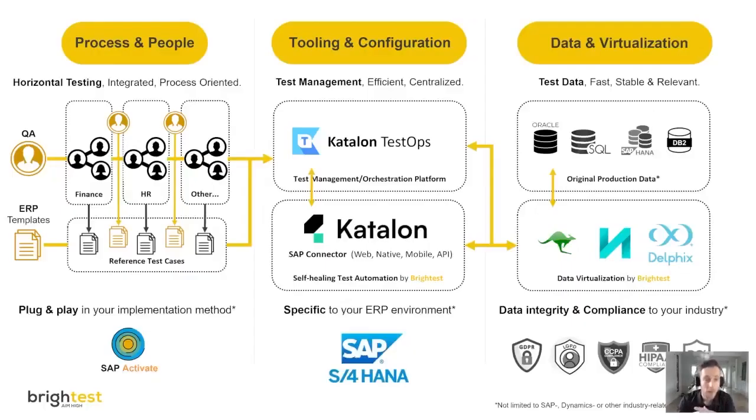So what you see here is Katalon Studio integrated in our test solution architecture, revolving around automated self-healing tests for SAP. What we also have here is data virtualization and third-party integration testing due to its features and capabilities. Firstly, Katalon provides a self-healing mechanism that can detect and recover from failures during test execution. This ensures that tests continue to run despite unforeseen changes, reducing the need for manual intervention and enabling faster feedback loops.